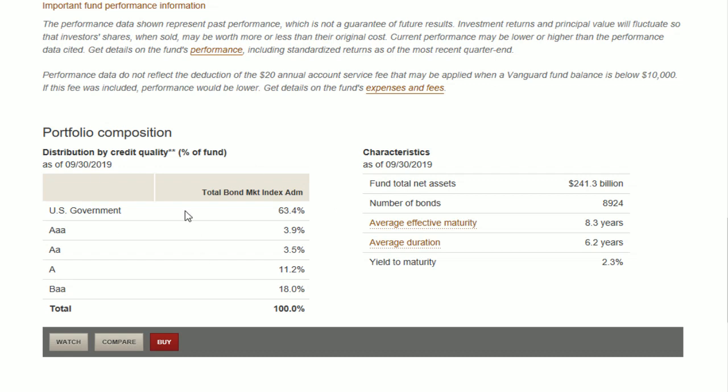And what we see, their current composition of what they're invested in, it's a little over 63% in the U.S. government. And then you can see in these different bonds, the AAA is going to be the safest bond, and then it goes down from there. But investment quality bonds that we're looking at: AAA at 3.9%, and then AA at 3.5, A at 11.2, and then BAA at 18 percentage points.